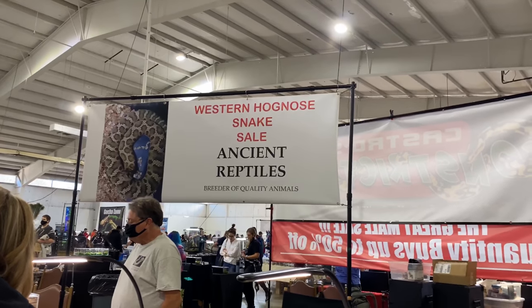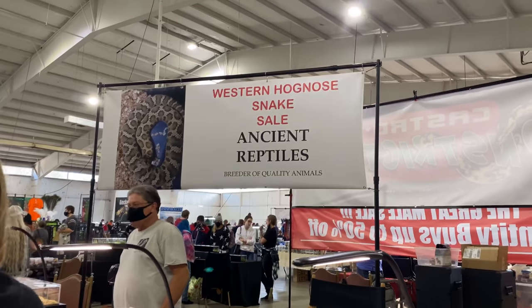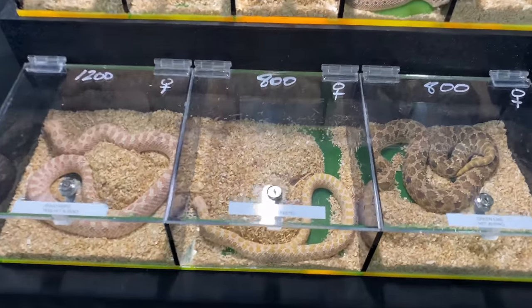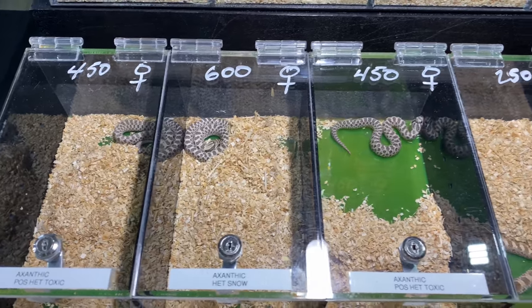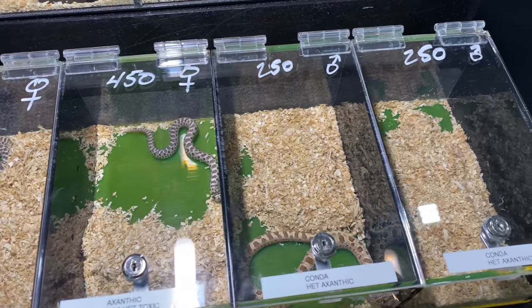All right, we got Western Hognose Snake Sale, Ancient Reptiles. I can't read. I've been reading too many signs today. We got some nice hognose here. Oh, hognose is definitely my favorite. Some nice stuff up there.